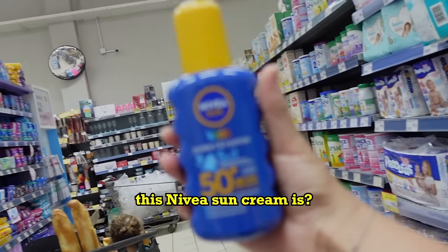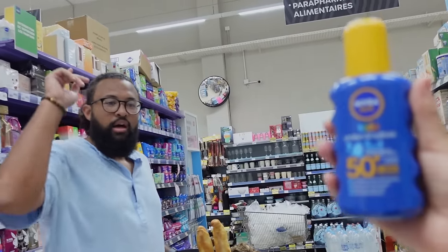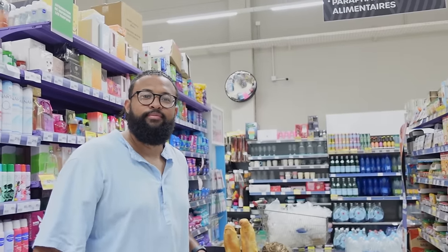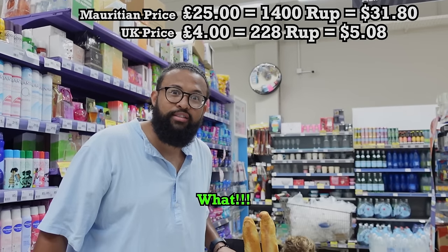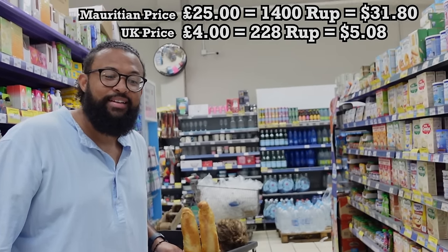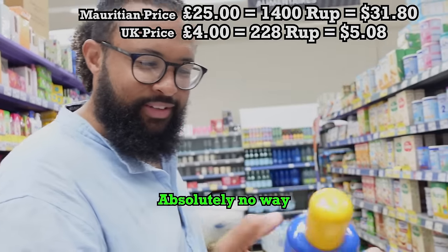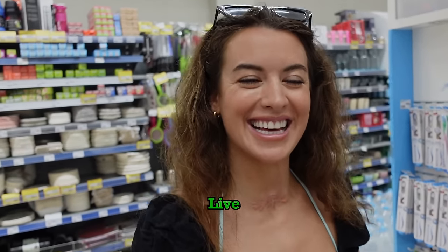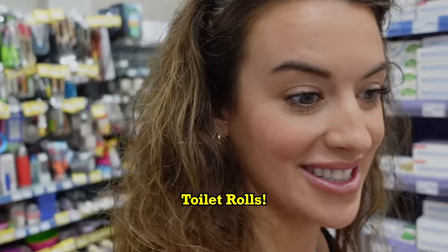How much do you think this Nivea soap is? $2.99. £25. What? Absolutely no way. So that's probably about £200. Say that again. You're on air. Do you know what is expensive here? Toilet rolls.